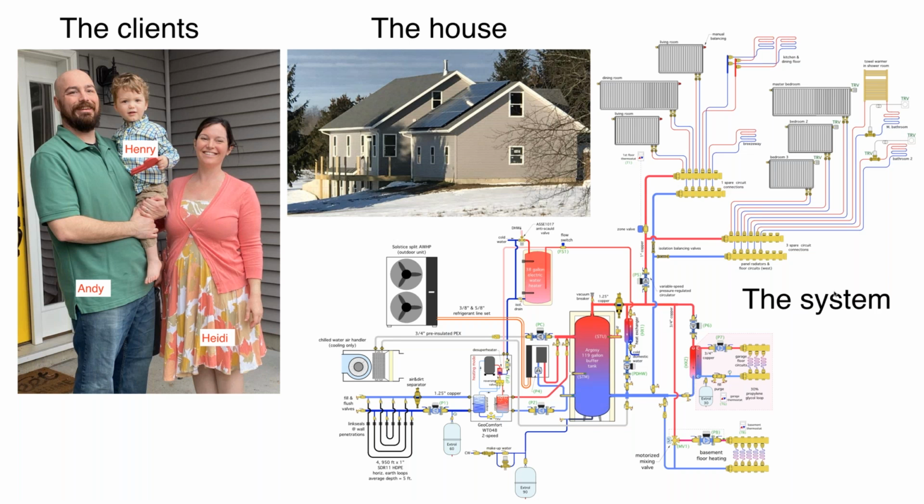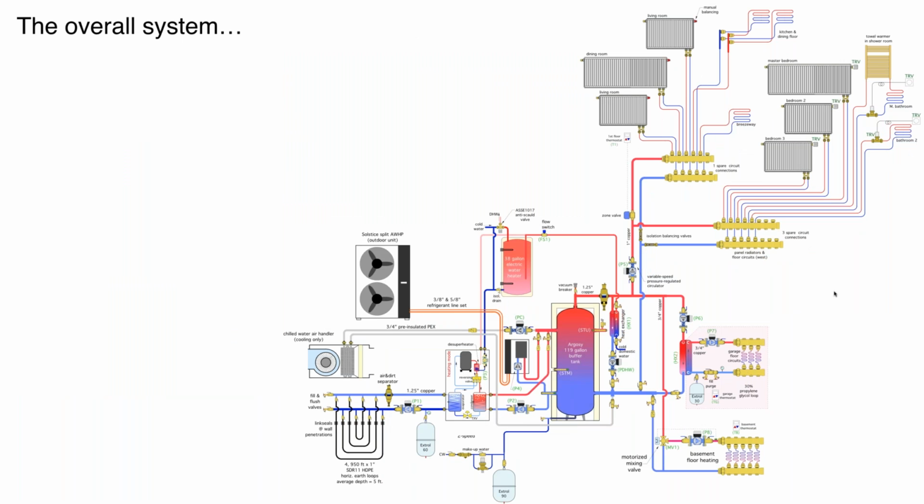So the overall system, I'll just stay on this slide for a minute, just walk you around it very quickly. Over on the left side, you'll see there's actually 2 heat pumps involved in this system. There's a geothermal water-to-water heat pump, which is a 2-speed nominal 4-ton machine. And we also use this project as a test bed for a low ambient air-to-water heat pump. And this one was from SpacePack.